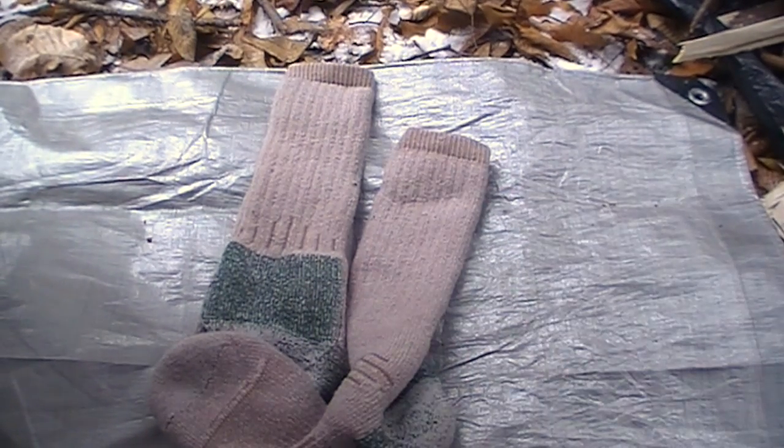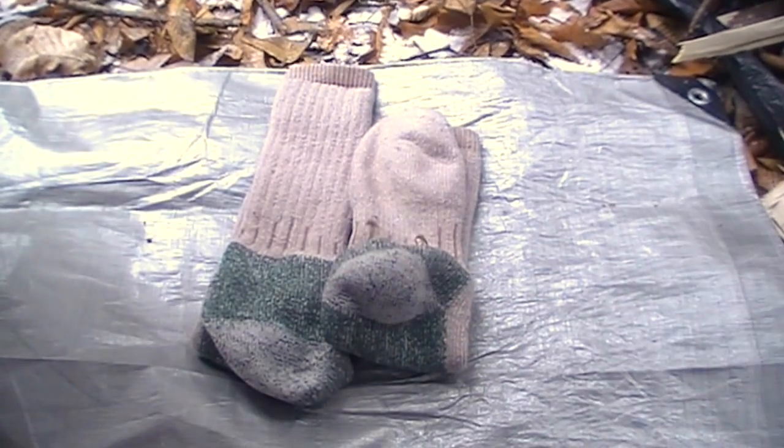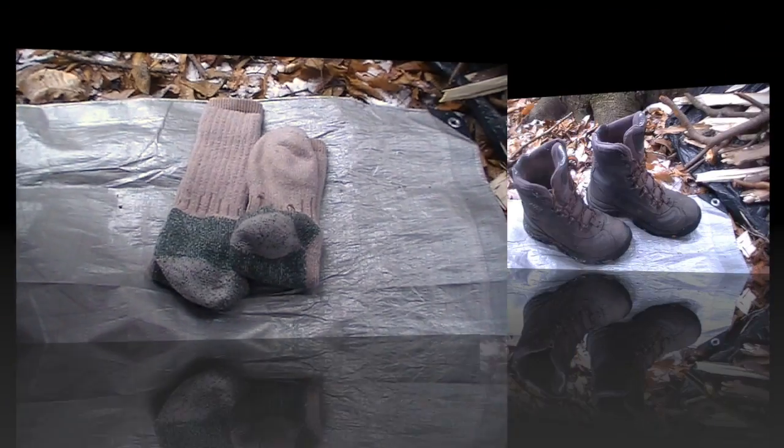So they're just a very good brand of socks. They go up pretty high on your leg. They wick away the sweat really well. And those are the socks I wear into the woods. That is my first, most basic need, is my feet. To keep my feet warm, to wick away the sweat, there's what I wear.